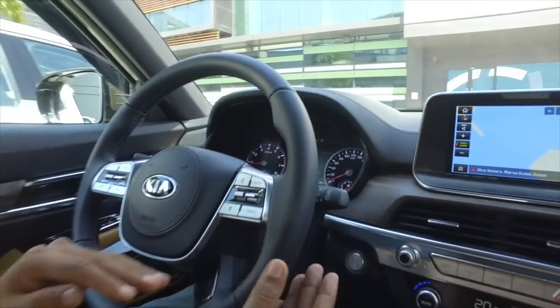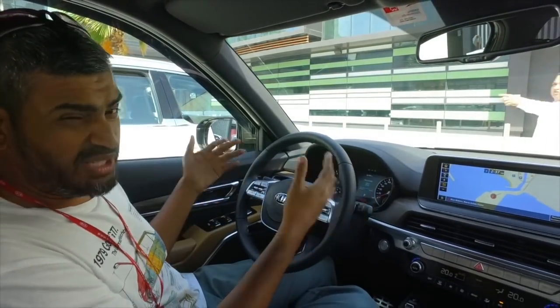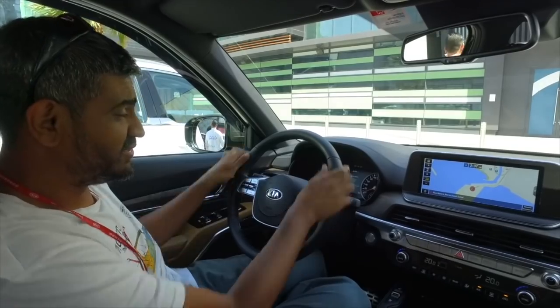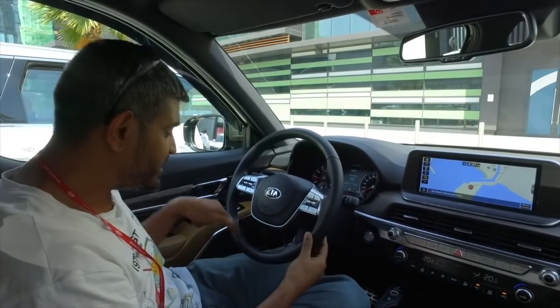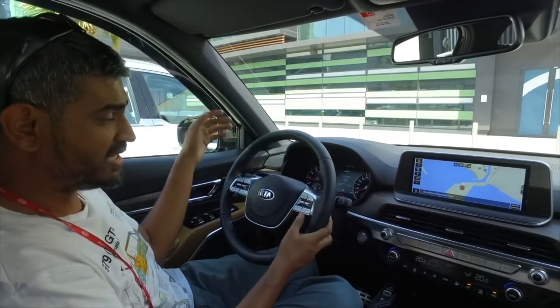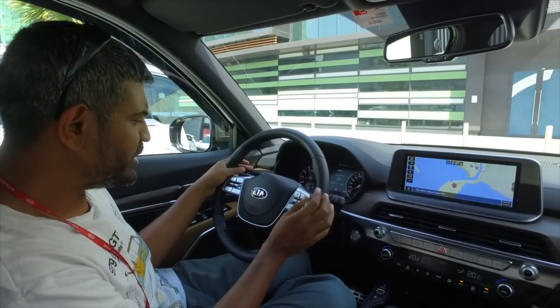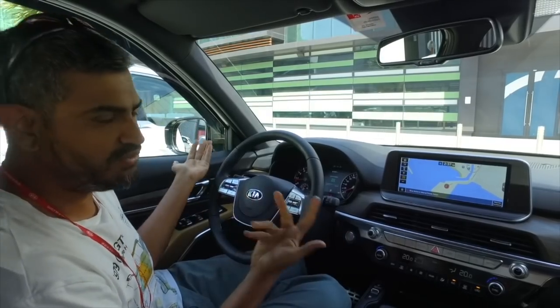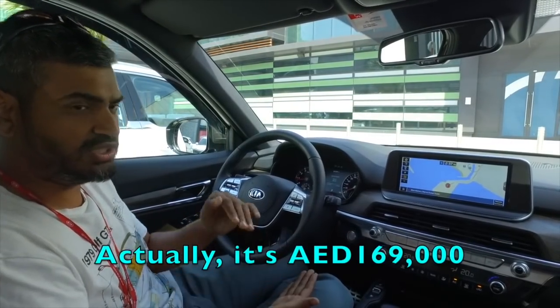Other than that, if you pull back, lots of plastic. I mean, it all feels really well made. It's good quality plastic. It's not cheap plastic like you get in a Suzuki. So this is really nice, well stitched leather with the contrast stitching here. You've got these shiny plastic buttons, but they all work very well. There's a few too many buttons. That's my only real criticism. But this car has a few too many functions. For 160,000 dirhams, it is ridiculously loaded.